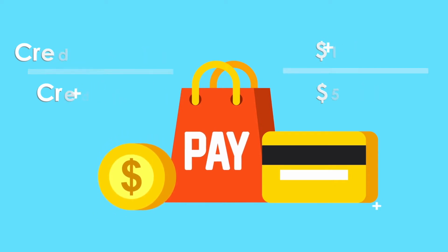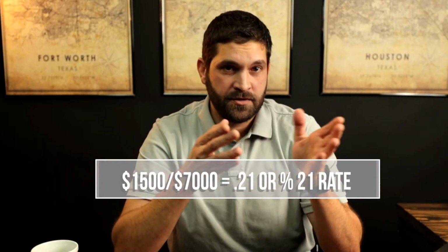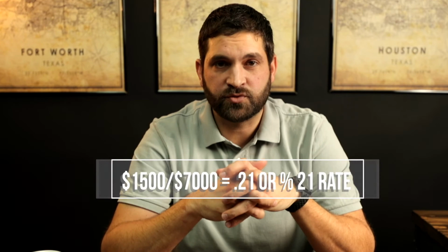But if you raise your credit limit to say $7,000, then your new utilization rate is a little over 21%. So not only did you lower your utilization rate, but you also raised your credit score in the process. This is typically something that can be done after you have paid down your balance and you're in good standing, but it depends on the bank or the credit card company. Different banking institutions have different ways that they assess whether or not to increase your limits. So it's best to ask them how, and that leads me into number 5.